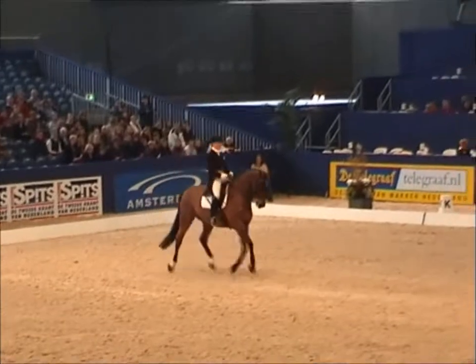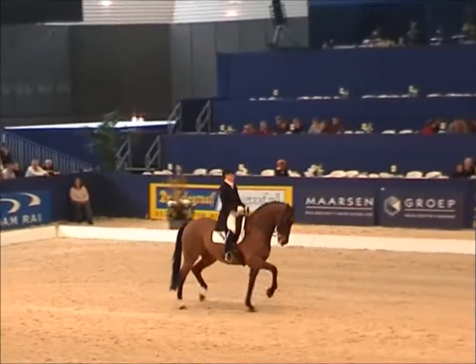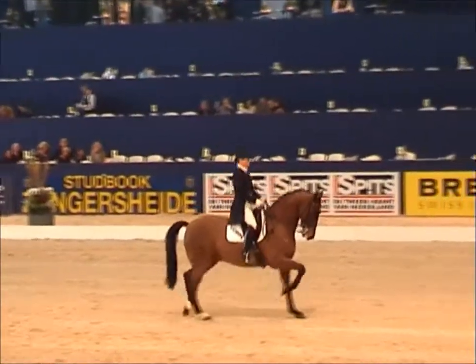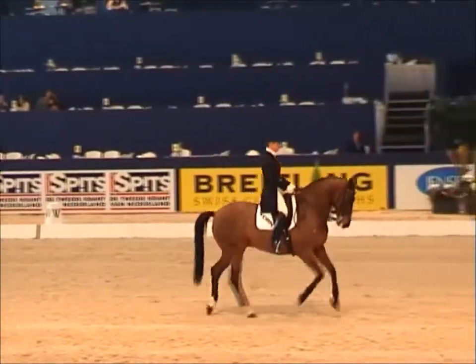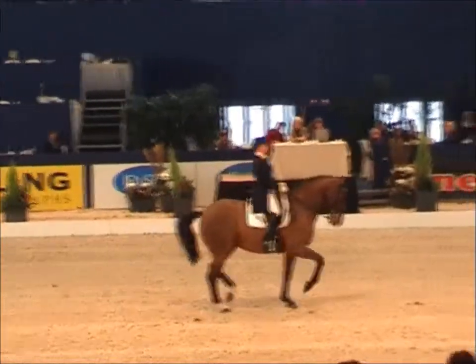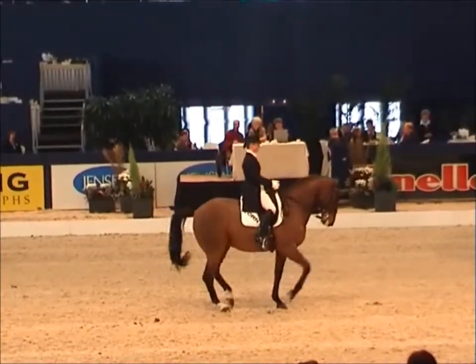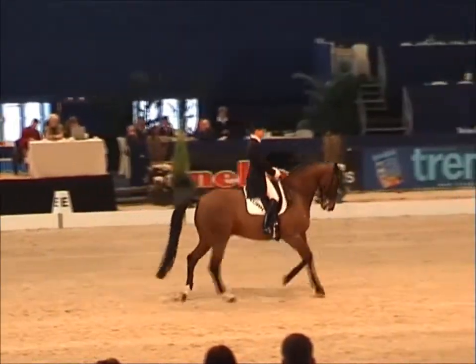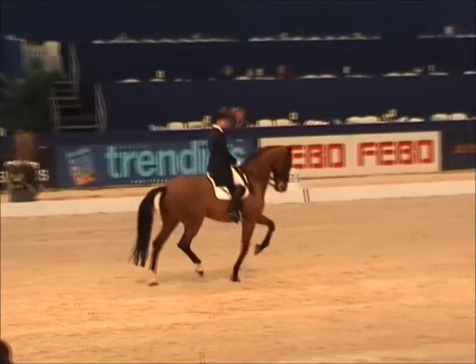We get a really nice passage. Very expressive. Really good. Every step the same. Every step the same ground coverage. Really good. An 8. Get the transition to the piaffe. Quite nice. Also an 8. The piaffe could be a little bit more expressive, a little bit more, yeah, like faster. But still a 7.5 would be really nice.